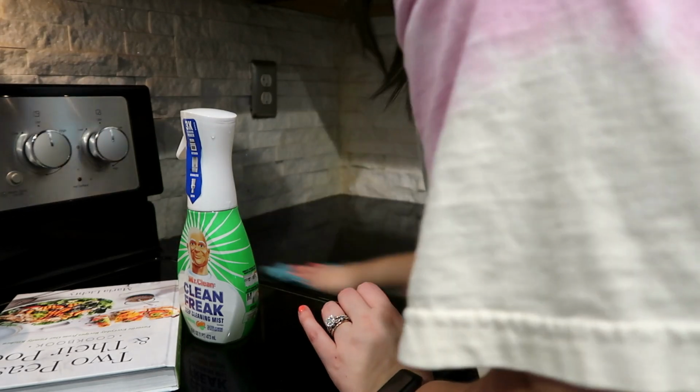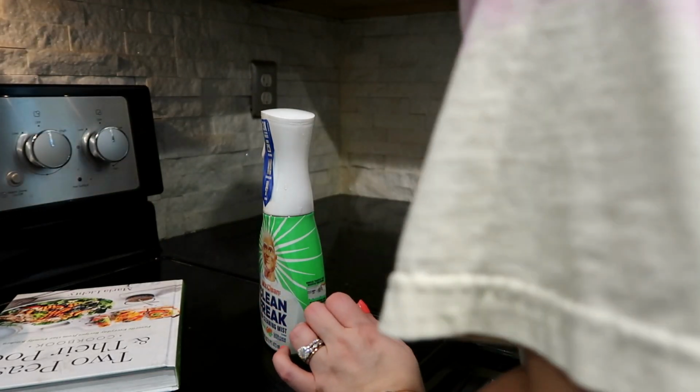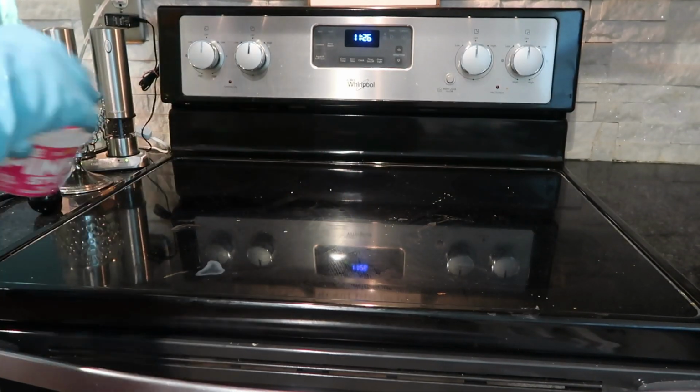Then I'm just going to give the countertop a good cleaning, and then I'm going to take my pink stuff, which you guys know I love, and I'm going to give our stovetop glass a really good deep clean.